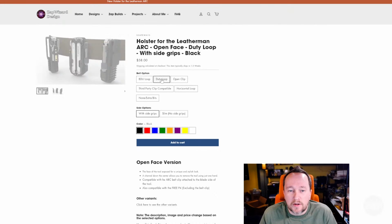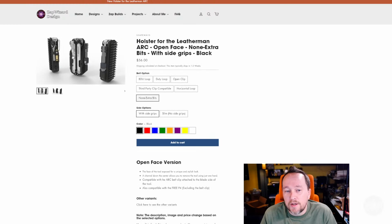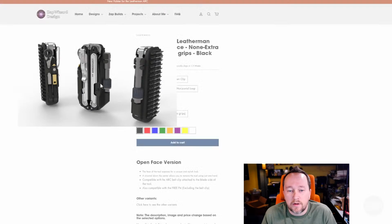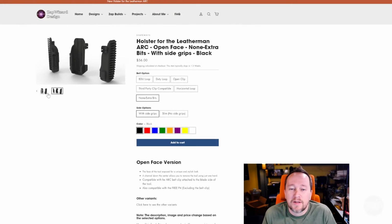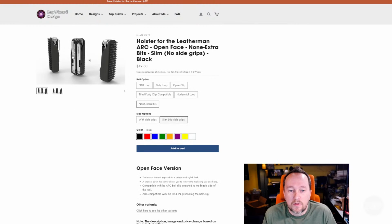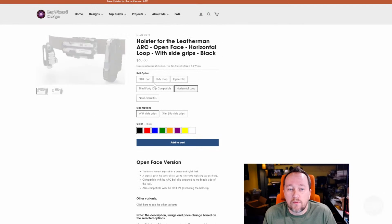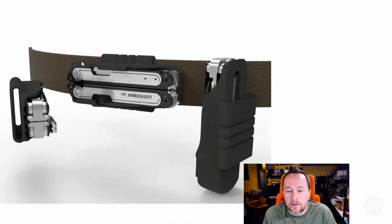But basically, you're going to need to select what belt clip you like, including none is an option. And then you can expand the picture and you should be able to see the detailed rendering both with and without the accessories installed. Again, you're not getting 3 holsters here, 1 holster per order, just to demonstrate so you can see every side of the holster with just a couple of pictures. You can pick slim with no side options, or you can pick with side grips. On pretty much every version, including the horizontal carry, in slim or non-slim.